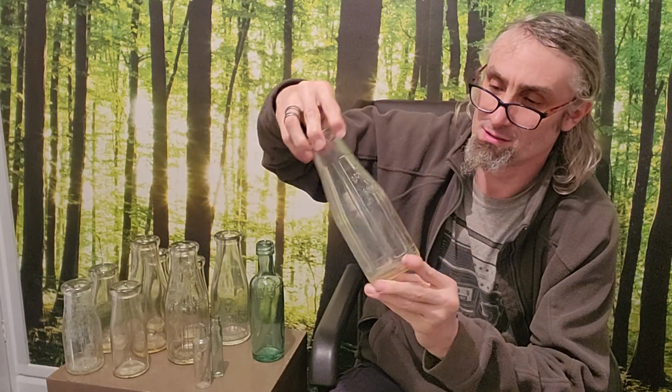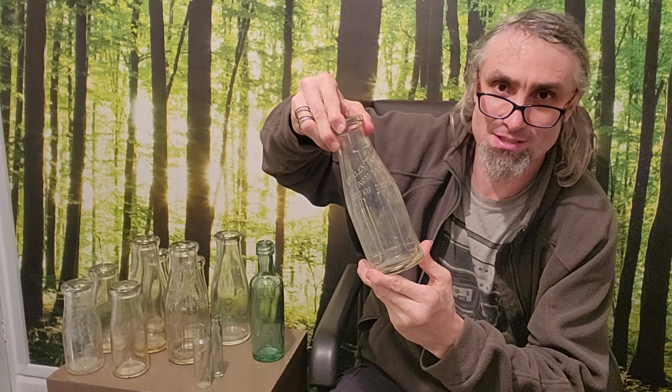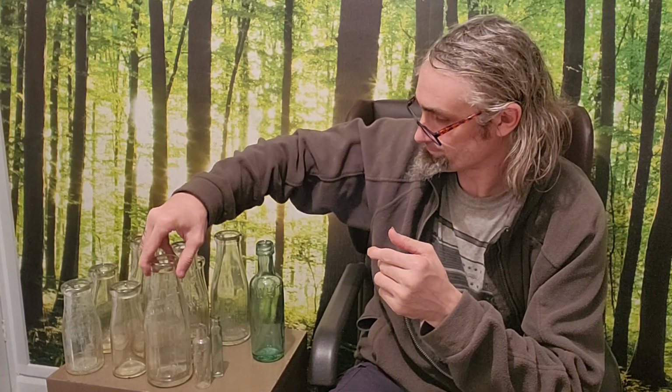So does that date the bottles? It could date the bottles. The style is Art Deco, and that puts you in the 20s and 30s. And I think that's about it, really. Again, rather like the Biggin Hill selection of bottles, can't really put a definite digit number date to it.